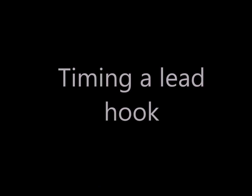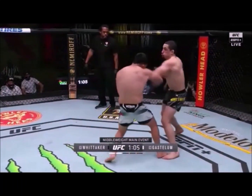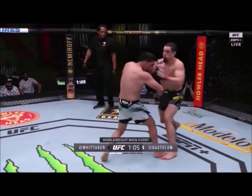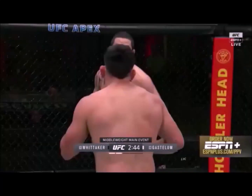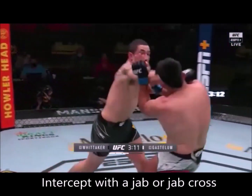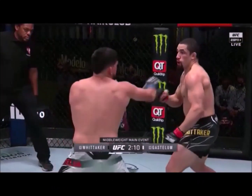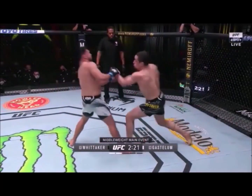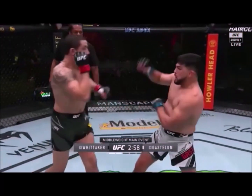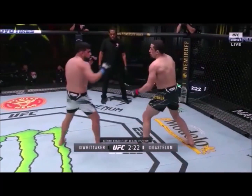Whittaker was also able to counter with a lead hook right over the top of Kelvin's jab as he hop stepped into range as well. Again, you'll notice that with the timing, Whittaker still fires at the exact moment that Kelvin can't properly respond. It wasn't just the cross and the lead hook that was landing, add the jab to the list too, because Whittaker was able to time a jab cross to intercept Kelvin as he hop stepped into range. And again, you'll see that the jab cross follows the same fundamental principle here too. Whittaker times his jab cross right at the same moment that Kelvin is vulnerable as he advances forward.